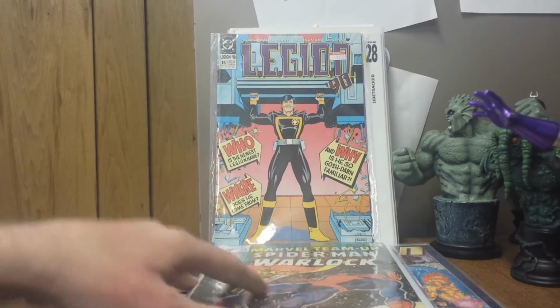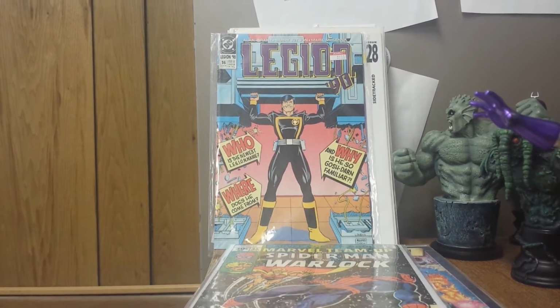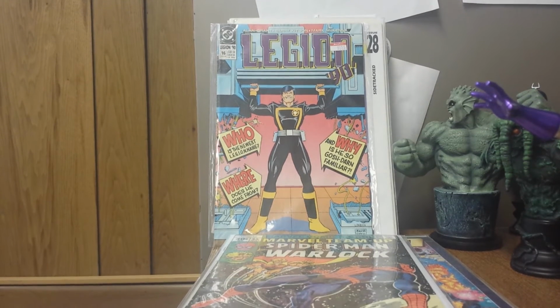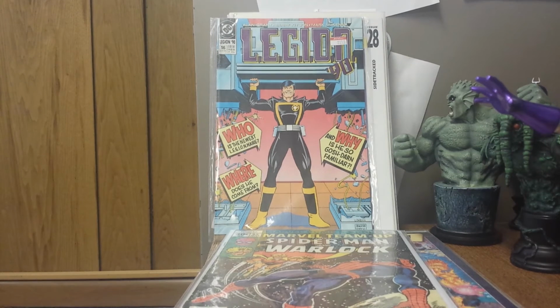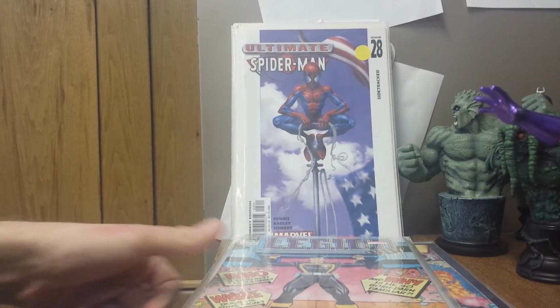Next, we have Legion number 16. This is the first appearance of Valor, and with the Convergence storyline happening, I like spotlighting maybe some characters that'll show up if you want to get on board, or maybe characters you just kind of forgot about. Valor had a series in the early 90s, was supposed to be kind of an up and coming character, never really amounted to much. But a dollar book, very easy to grab.